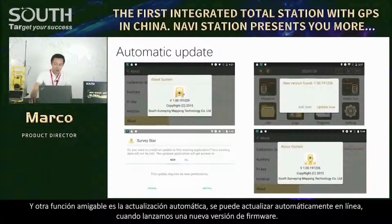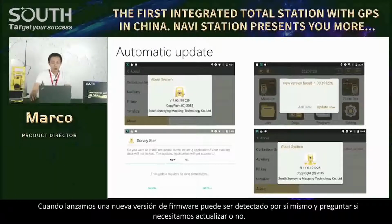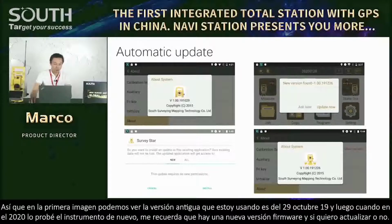And for the other friendly function, there is the automatic update. It can automatically update online when we release a new firmware version. So when we release a new firmware version, it can be detected by itself and ask if we need to upgrade or not. From the first picture, we can see the old version I'm using is 19 October 29.